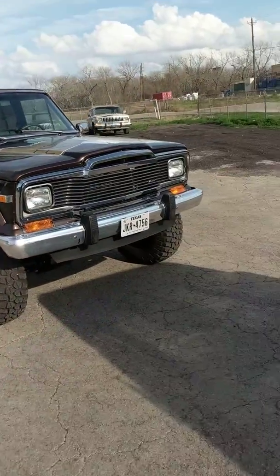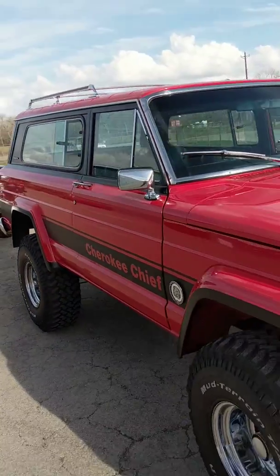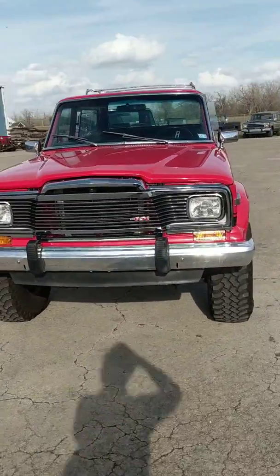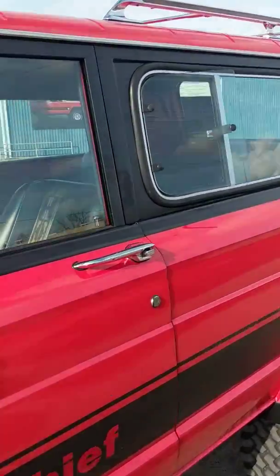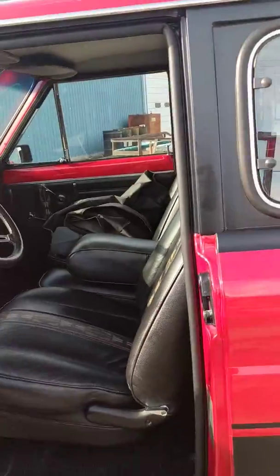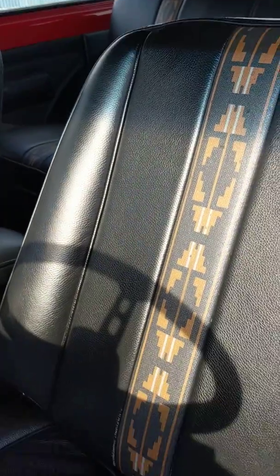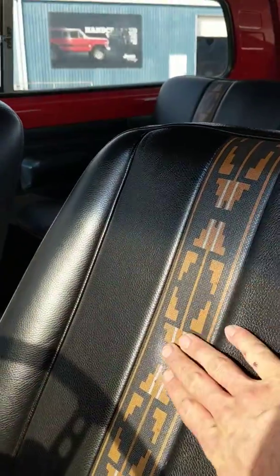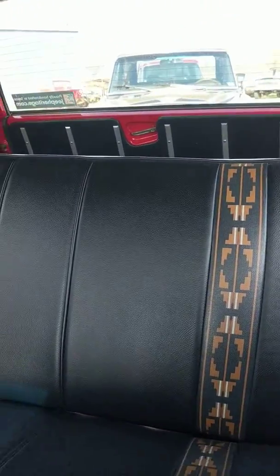Then we have, last but not least, my favorite Cherokee Chief, which is just a beautiful, beautiful example of what we can do and what we will do in the upcoming month here in Columbus, Texas at Jeep Heritage. Nice Indian vinyl interior, leather, vinyl, original. We needed 6 cars to be able to make this as beautiful as it is today. We'll cover it in the upcoming weeks.